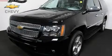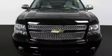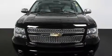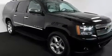This is a certified pre-owned 2011 Chevrolet Suburban, a vehicle with safety, comfort, and space. It features a 5.3-liter 8-cylinder engine, a 6-speed automatic transmission, and 4-wheel drive.